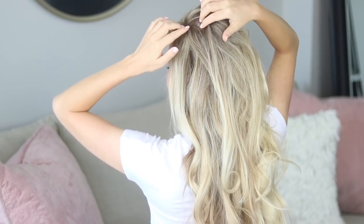But now that my hair is prepped and looking effortless and voluminous, let's go ahead and make some ponytails. All right, first up is a twisted and textured ponytail.